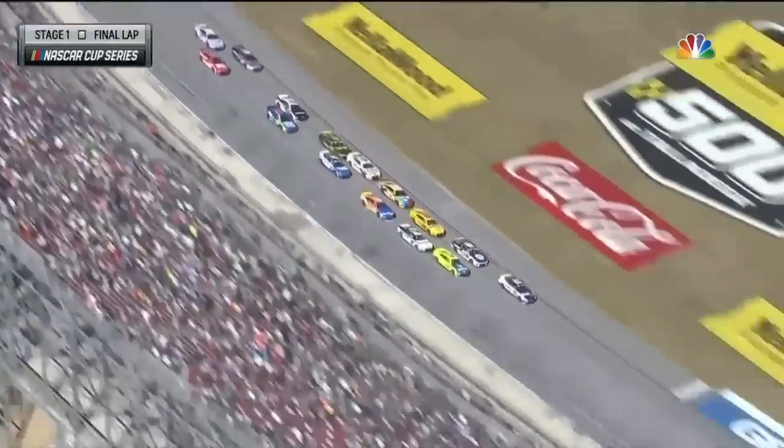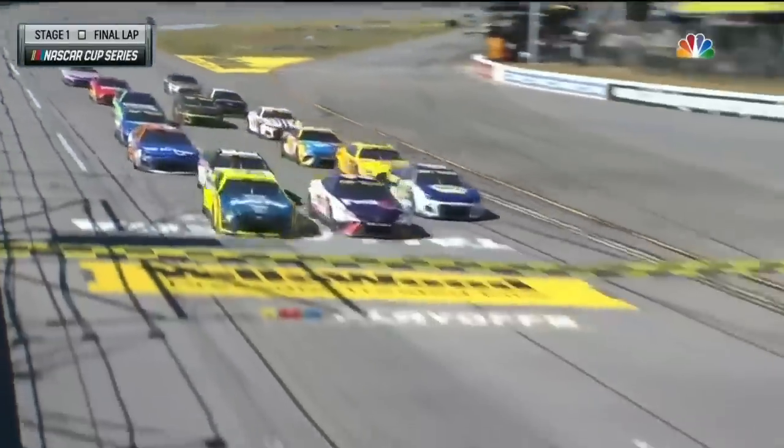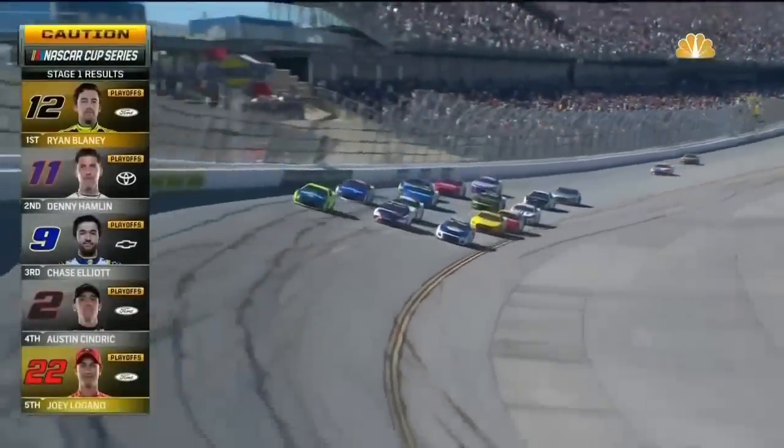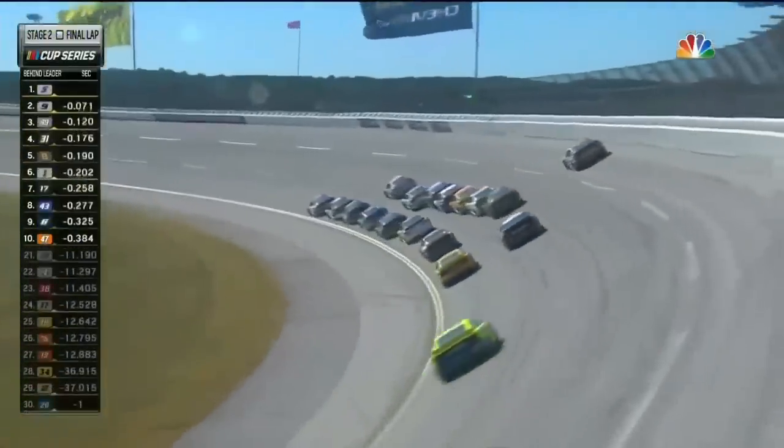Through the dogleg for the final time with momentum. Here he comes. Ryan Blaney on the outside. What a run. Blaney gets to win stage 1. Reddick gets shoved out. Reddick almost up into the wall. And the 5 surging ahead.